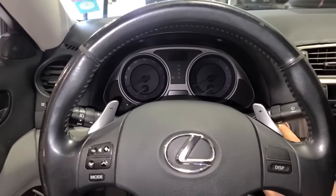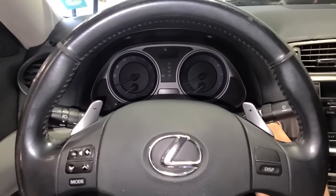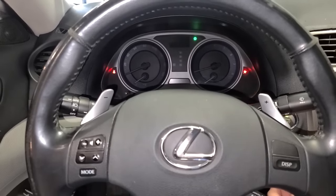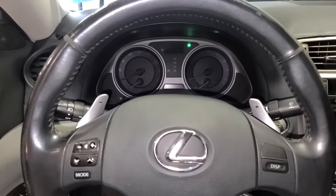You're not gonna believe this. We just got on the rack to do the exhaust work. And this thing doesn't want to start anymore. We had to push it on the rack. It's showing a code for low fuel pressure.